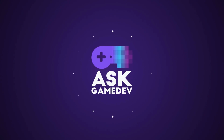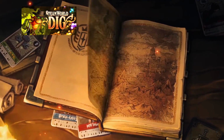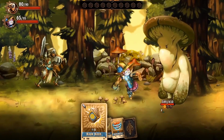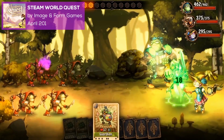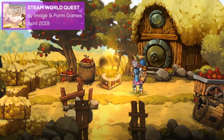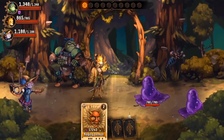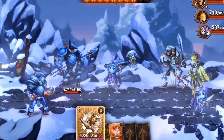Last but not least, from Image & Form, the makers of Steamworld Dig, Steamworld Dig 2, and Steamworld Heist, comes another entry and a new genre to the universe. Number 10. Steamworld Quest, Hand of Gilgamesh. Steamworld Quest is a turn-based RPG/deck-building hybrid. You assemble a party of robots, fight other robots, and upgrade your party along the way by managing your multiple card decks.